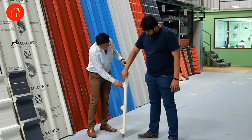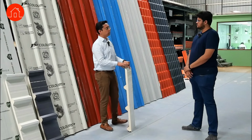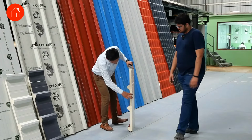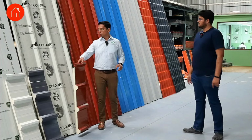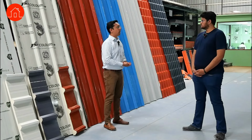The molecule formation is very closely linked, and that's why the product is sturdy. Take any discontinuous panel, and when you press, it actually breaks. That doesn't happen with mine. Even if it's cut in the middle, you can see the uniformness all through. In discontinuous panels, that's not available. So whoever you buy puff panels from, this is the main thing you will have to look into.